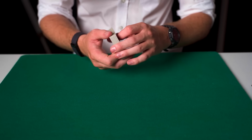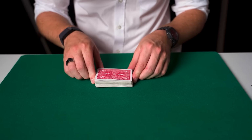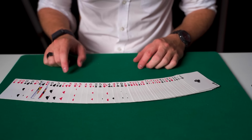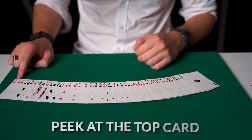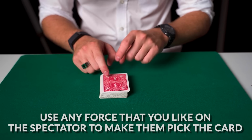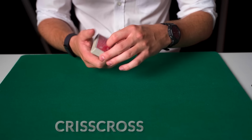So the way in which I like to do this effect is you begin by giving the cards a shuffle, you let the spectator shuffle them up, and then you just turn over all the cards just to show that they're all genuinely mixed up and different. And as you do this, you peek at the top card, which in this case is the 2 of diamonds. You then just need to use any force that you like on the spectator to make them pick the 2 of diamonds. So one of the easiest forces out there is called the crisscross force.